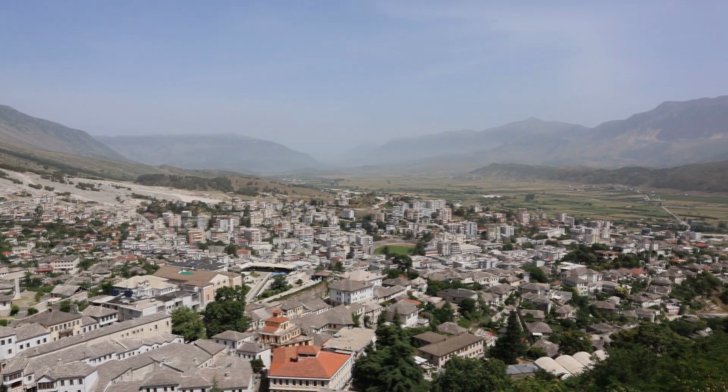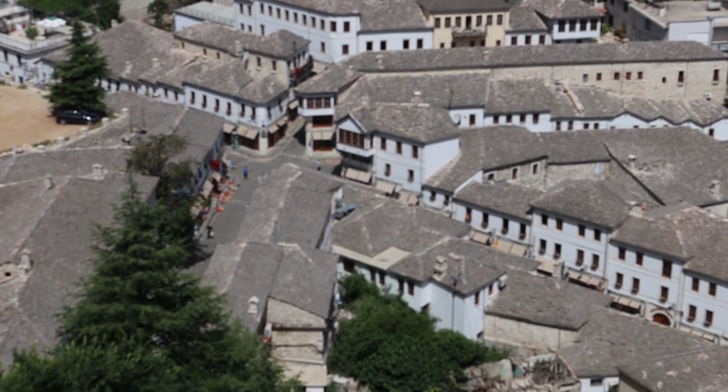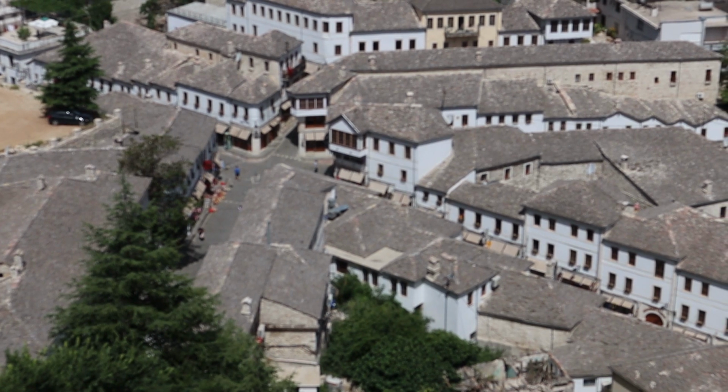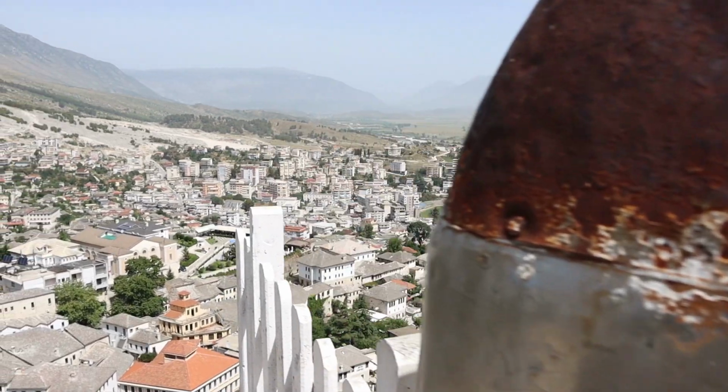Just by looking at what's behind me, you can see there's definitely an old side and then a new side to Gjirocaster. Like right behind me is the old part with all of the stone. You've got the stone roofs and the stone buildings, and then right there is where you see all of the old communist buildings and some of the new buildings popping up right there.